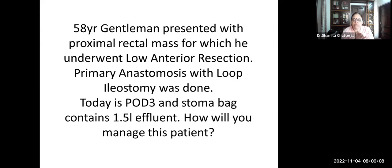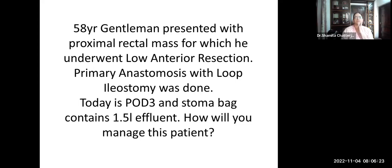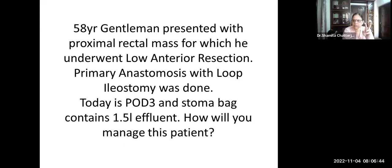Now, here you've said that a loop ileostomy was done. So how do you know by examining the patient at the bedside that there is a loop ileostomy? Ma'am, clinical examination will help you think that this is probably a loop ileostomy. When we examine the stoma, we see that the two loops, the proximal and the distal lumen, can be felt. So that tells us that it is a loop ileostomy. So there are 2 openings, yes, right, 2 openings.